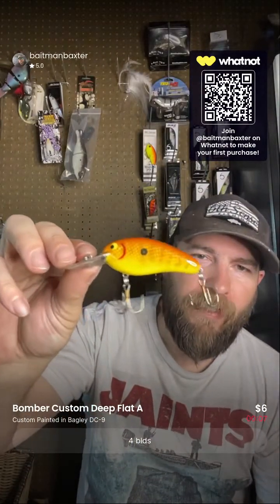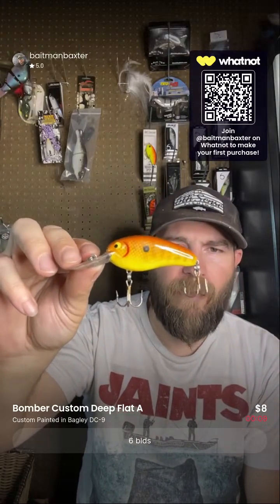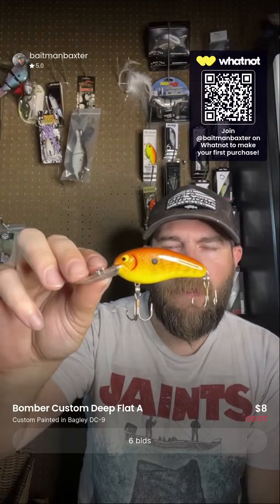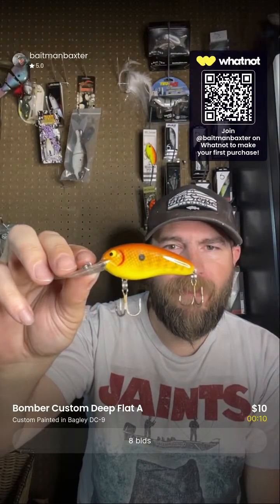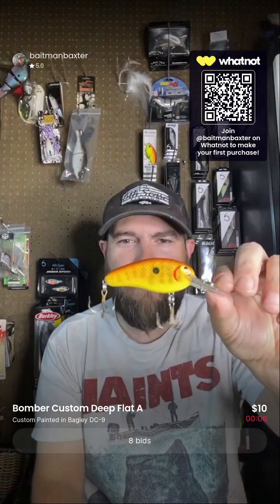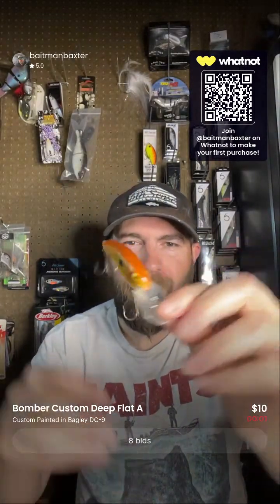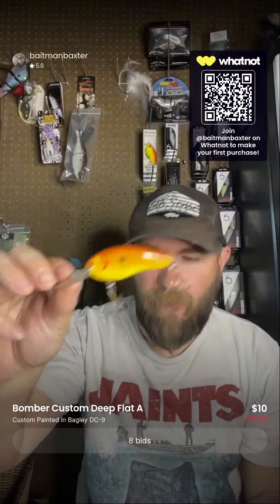I was looking at a couple Tritons out your way. I actually found a really good deal on a Ranger 520 out in Corbin, Kentucky. They only wanted 38 and it was a 2016 model, so I'm trying to figure out what's wrong with it. And it's a good deal on a custom painted deep flat A. Joe Banks knows. Congratulations, Joe.